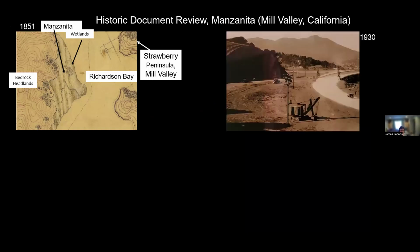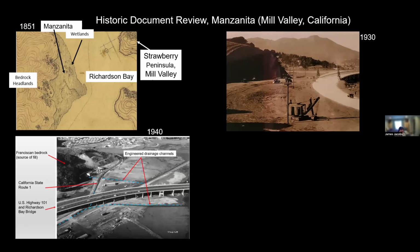In 1930, they removed some of that headlands, the rocks, and they filled in some of the wetlands, and this is from 1930 when Caltrans was putting in the first bridge across Richardson Bay there. And so they filled in the area with well-draining rock. So some of the fill has that well-drained rock in it. By 1940, we have more fill going in, and they have engineered drainage channels as well.